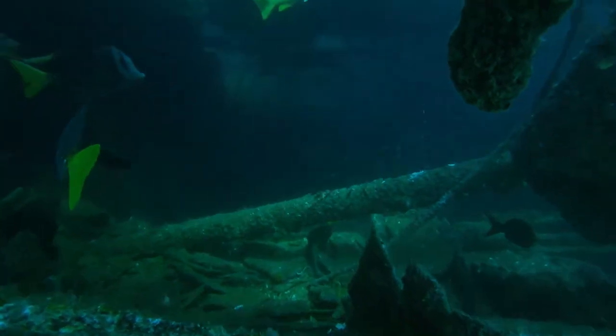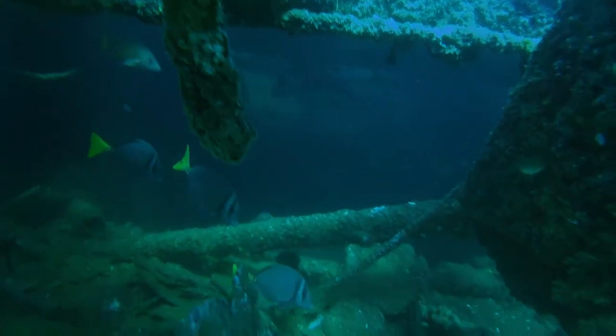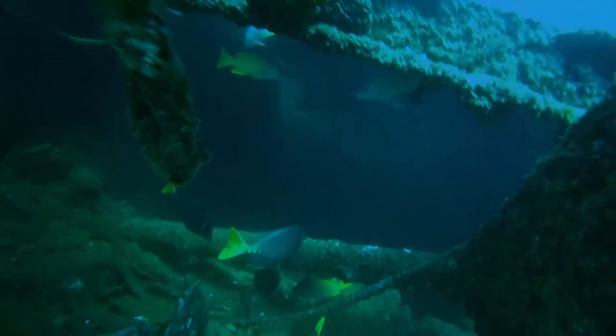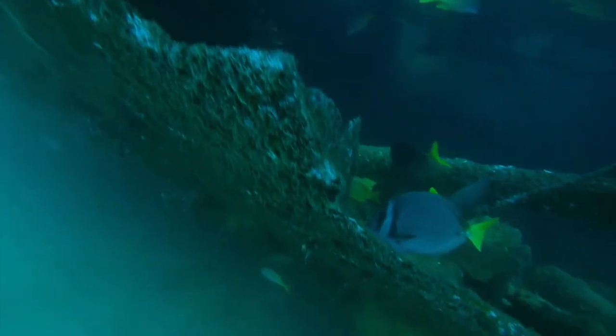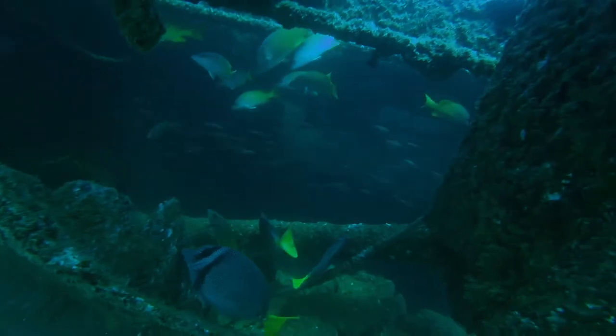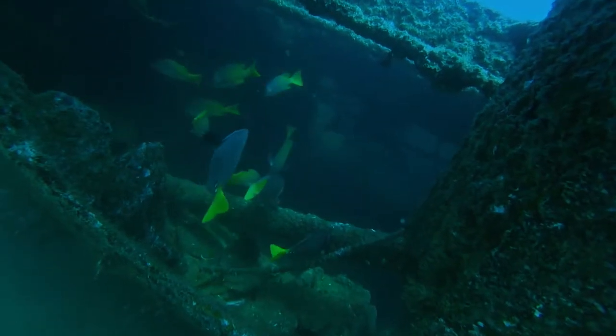The most amazing part of the ship, I think, is that when it sunk with all of the trucks and cargo vessels on board. Now, later in the video, we're actually going to see that the tires on some of these trucks are actually still inflated. We'll also be diving with a porcupine fish for a while and seeing all kinds of other species of fish.